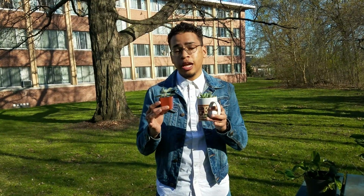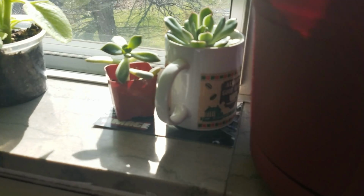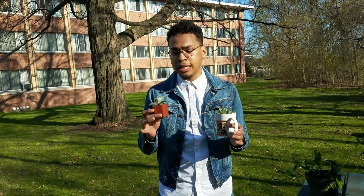So what we have here are 2 succulents. I just got these recently. I'm planning on transplanting both of them to a terrarium, but for now I have them in these little pots. It does justice for now, but I don't recommend that you keep any plants in something this small. But with that being said, these are very amazing plants. These are nearly impossible to kill. The only way I can think that you can kill it is by overwatering it, to be honest.